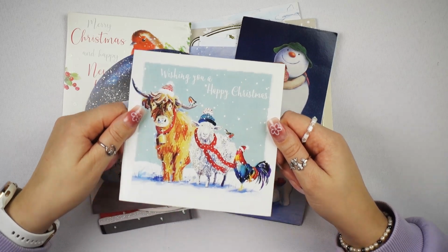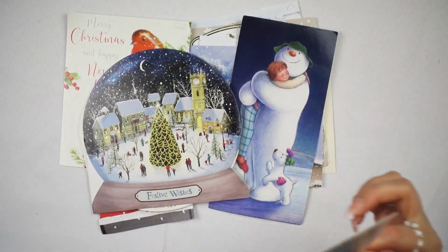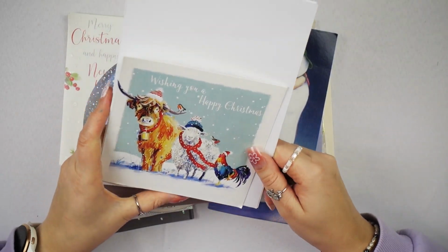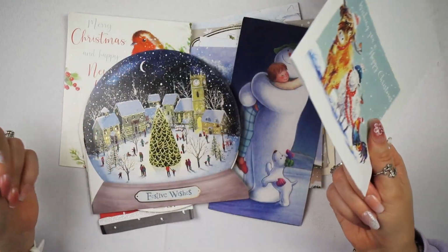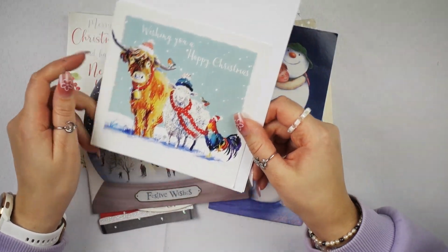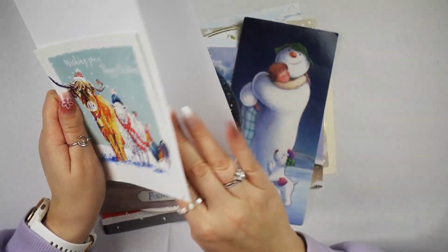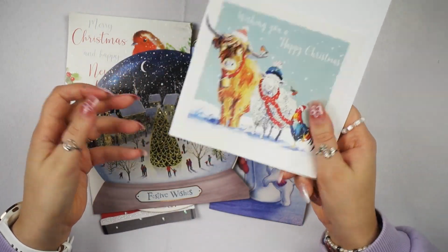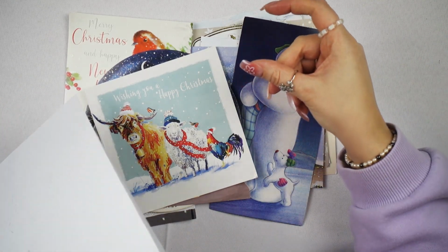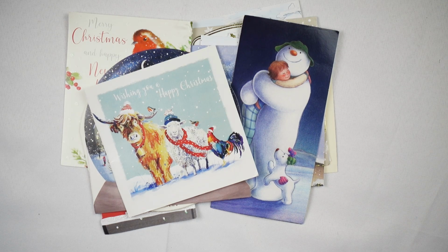Or you can use it to make your own Christmas cards. This is just an example, some scrap card here. If you're on a budget and you want to send everyone Christmas cards, like your pen pals for example, it gets a bit expensive if you're having to do it for everybody. So I would cut it down and stick it on a piece of card like this, and then you have a Christmas card. And you can even make your own envelopes out of printer paper. I buy the big packs of printer paper for crafting because it lasts forever. And I mean forever.